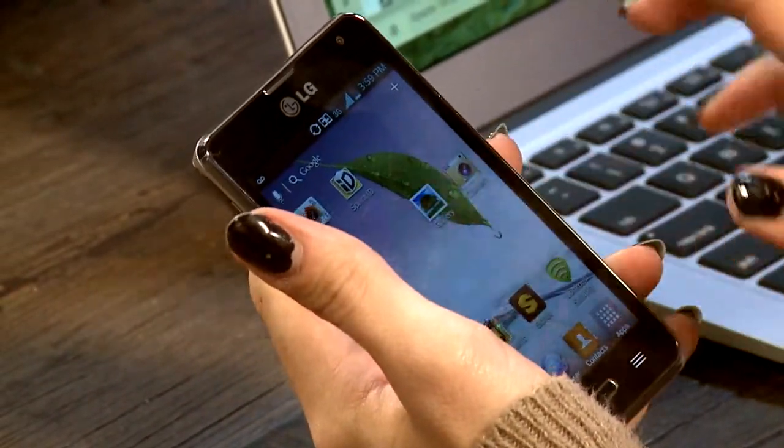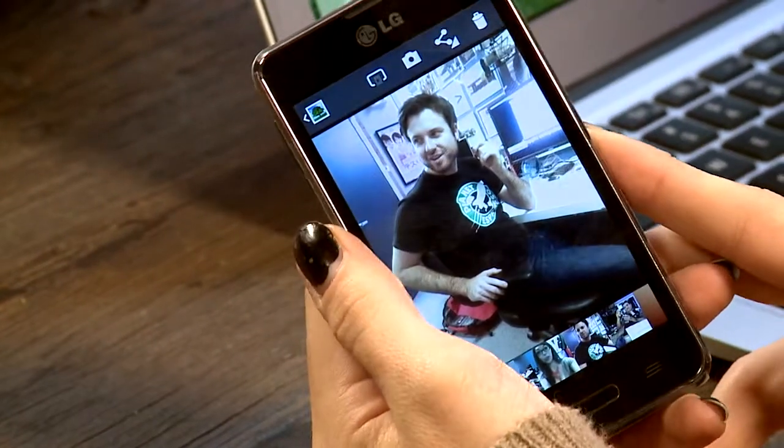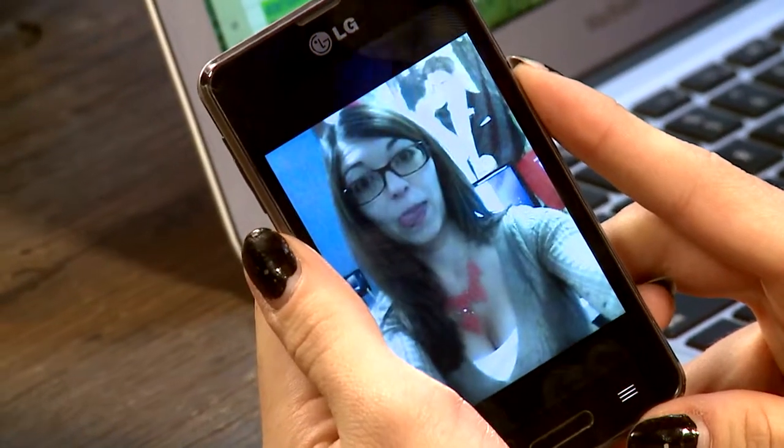I'll show you a couple of photos that I took. You'll notice that they're kind of grainy. They didn't look that great, and that's with pretty decent lighting in an office space. Jeff always looks grainy. There's nothing you can do about that.